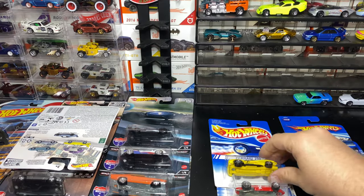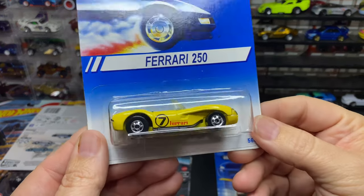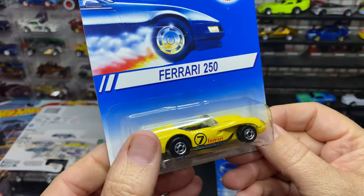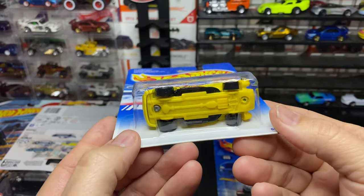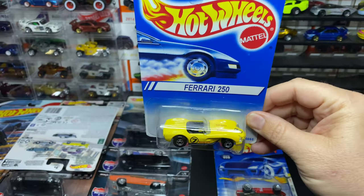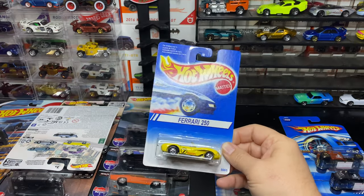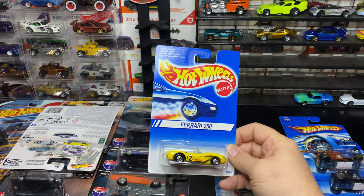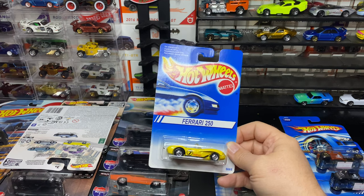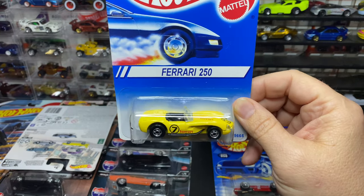But while I was there, I picked up this Ferrari 250 in yellow. And I'm gonna grab Ferraris when I find them because we're not gonna see Hot Wheels make Ferrari. I don't think we're gonna see it ever again, actually. You never know though, it could happen, but it won't be, at least until I think the contract that they have with Maesto is out, until like 2027 would be the soonest in which we would be able to see Hot Wheels start casting these again.